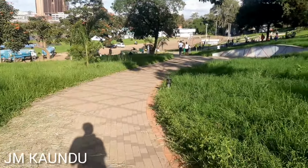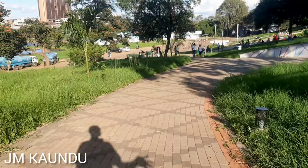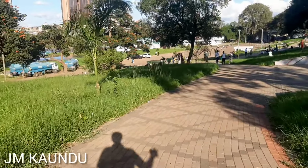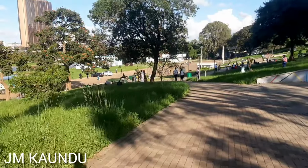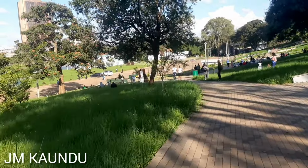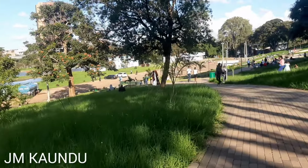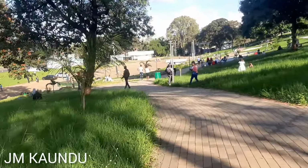Some of the crazy things that used to happen in this place, you know, some people can hide in this grass and do some crazy things. So that's why I am also recommending for the grass to be trimmed, because some crazy youth can hide in this place and do something that I cannot mention on this channel.